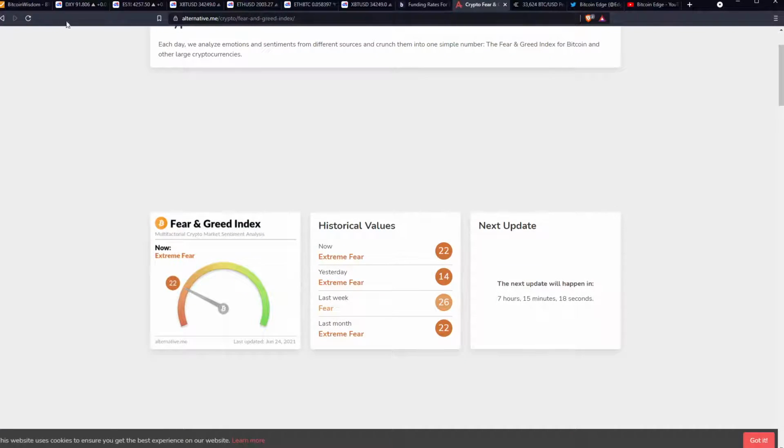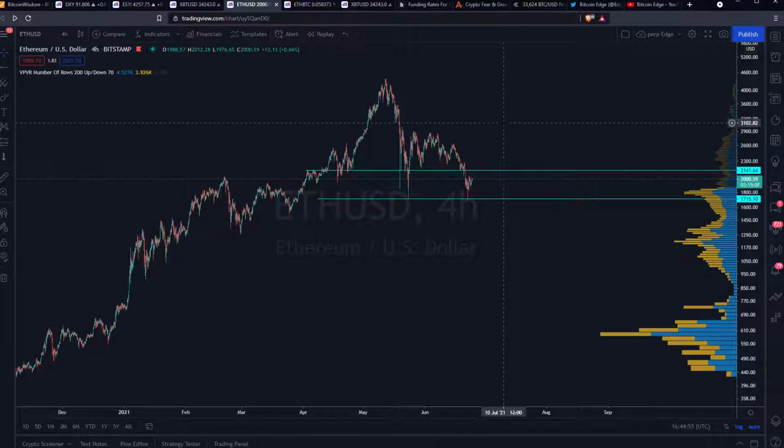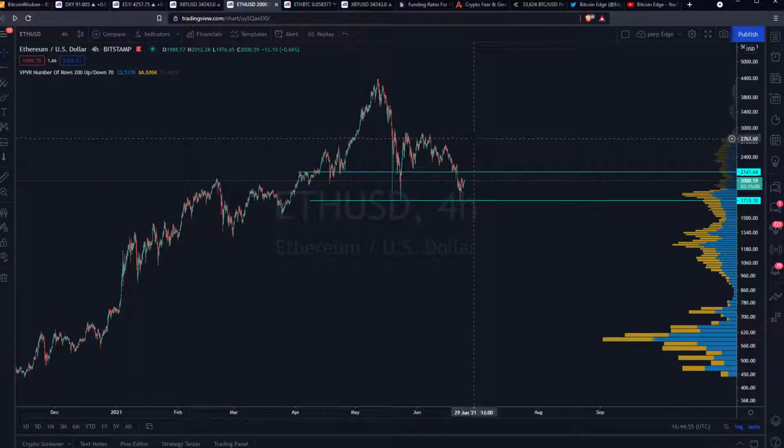And that already is about it for today. Fear still high, pretty good. Fundings are looking good. All about $35,000 for Bitcoin, and all about 21,500 for Ethereum.